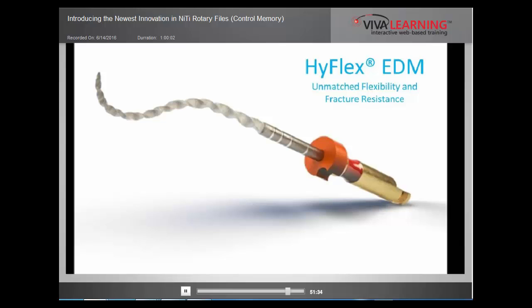Okay, so people are asking that if you pre-bend the file and you put it in the canal and spin it, will it break? Absolutely not. It will not break. And remember, you are engaging the canal. Once you meet resistance, withdraw, and then you rotate the file, and you will see that it will follow the true canal anatomy as long as you had a good glide path with your hand files. Next question.